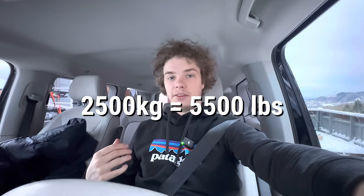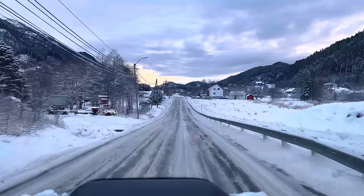It's kind of dangerous condition, so I need to take it carefully when driving over the mountain with this 2.5 metric tons car with rear wheel drive and studless tires. So we will see. Hopefully we get some nice scenery for you. So I'll mount the camera in the front, like usual, and let's go.